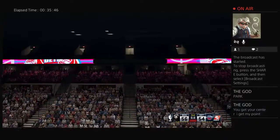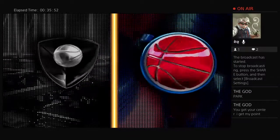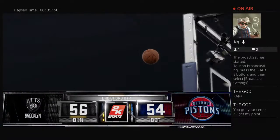And at the close of the third quarter, still a close game, and both teams putting up points in a hurry. Nets out in front, up 2. And do not go away, as we'll be back in just a few moments with the start of our fourth quarter coming up next.